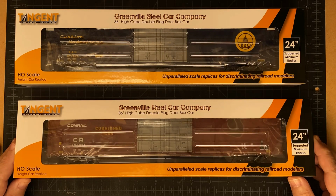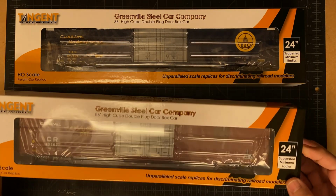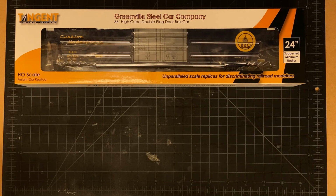So this would have originally been a Pennsylvania Railroad car, been renumbered for Conrail, and would have been put back in service. So, you know, I'm sure this never happens to you guys out there, but I took one look at this particular paint scheme and said, I've got to have that. So here we are. So let's open this up.